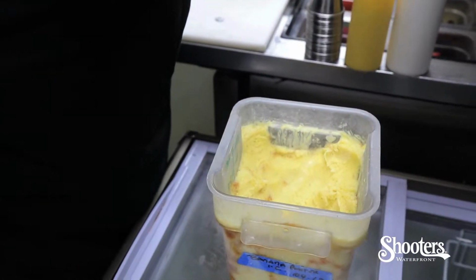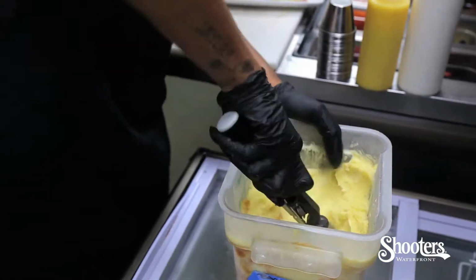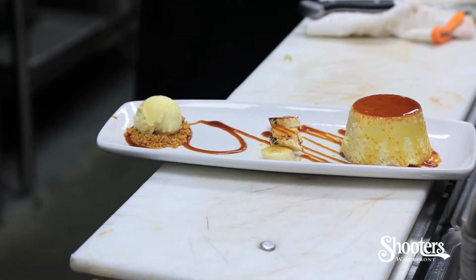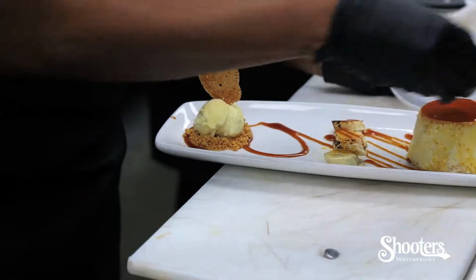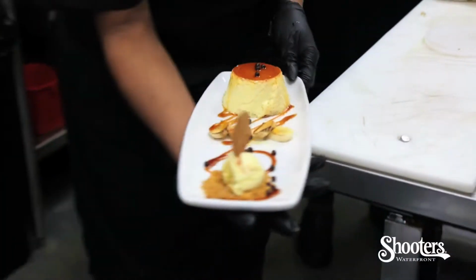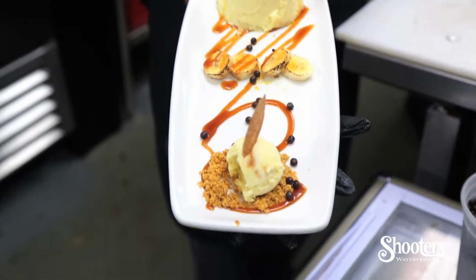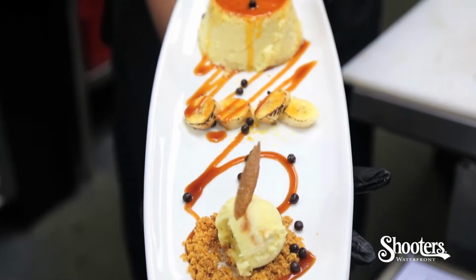That's right, Banana Foster's ice cream that we make here. And it really just sends this over the top. We top that Banana Foster's ice cream with a little brown sugar tuile, and it really just takes it to a different level. So whenever you have a bread pudding or a flan and you really want to go the extra mile and figure out how much more can I take this to the next level, you've got to have the bread pudding Caribbean flan at Shooters.